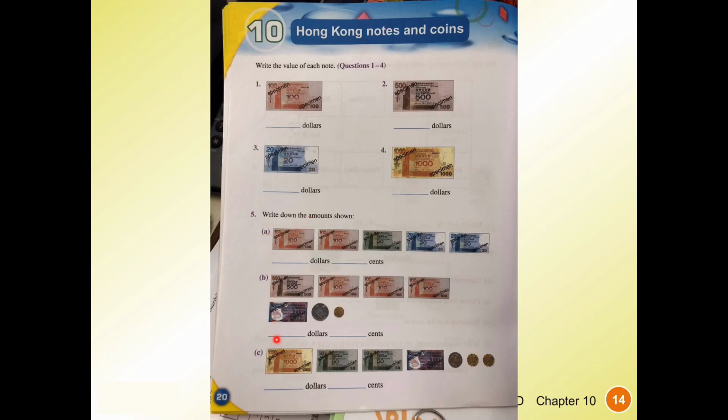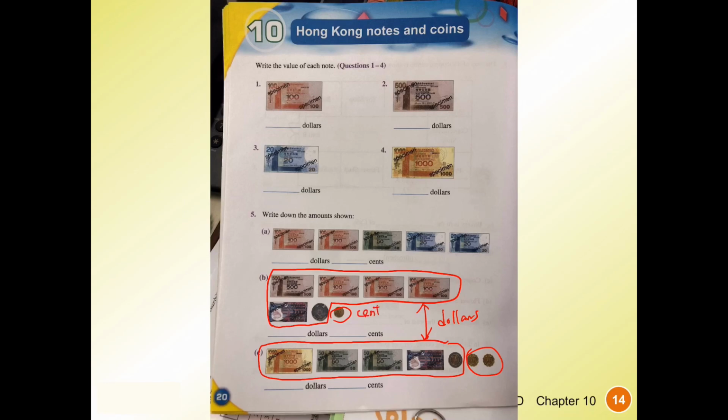And question 5, part A, you shouldn't have problem with it. Part B, you just have to separate into dollars and into cents. And also for part C, once again, you separate the notes and coins into dollars and cents. So this $2, and then this one cents, this one cents as well.